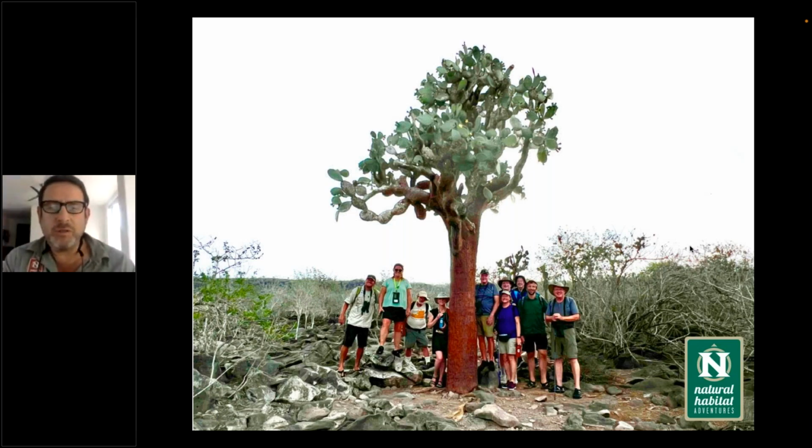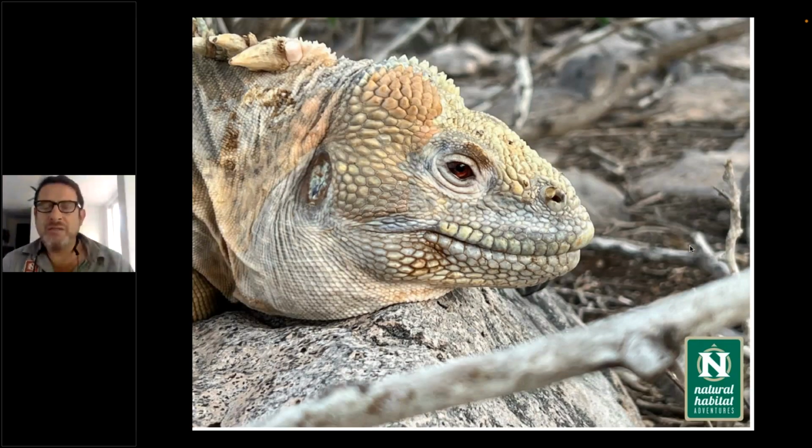This is one of the most important sources of water for giant tortoises and land iguanas during the dry season, as well as for many other birds, terrestrial birds like finches. And this is the pale iguana of Santa Fe, very different from the yellow iguana that is most common in other islands. This is unique to Santa Fe.